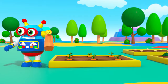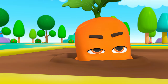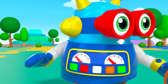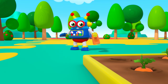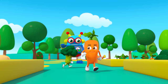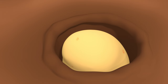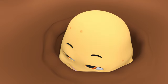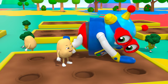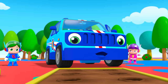Kii-Yii, the vegetables are all running away. Take care of your vegetables and they'll take care of you. 'Cause vegetables are good to eat and very healthy too. Growing lots of vegetables is what we love to do. Let's take care of your vegetables and they'll take care of you.